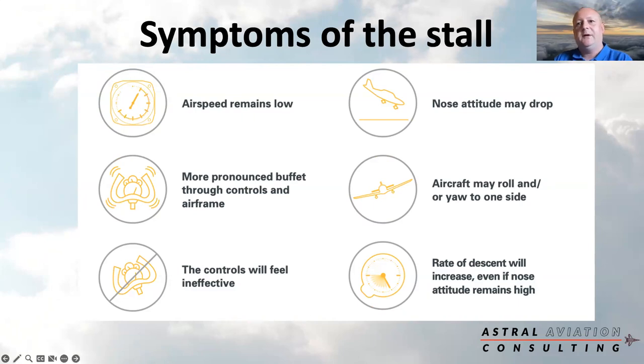The controls may feel ineffective. The nose attitude may drop, and that may happen before or in line with some of these factors. And you may get a possible wing drop, so there's the roll or yaw to one side. And I think somebody's just picked up in the chat box as well, the rate of descent will increase even if the nose attitude remains high. You may hear it called sink, or high rate of descent may be talked about as well. So those show that the aircraft has entered the stalled condition. Clearly, we don't want that. We want to have hopefully recovered the situation by then.